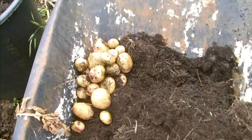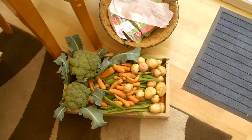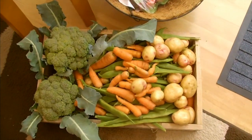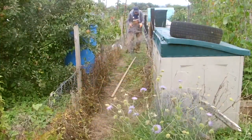Again, following on from the tour, the calabrese heads had enlarged to a good size. Runner beans were in full production mode and a few carrots were lifted. Not a bad harvest this week.